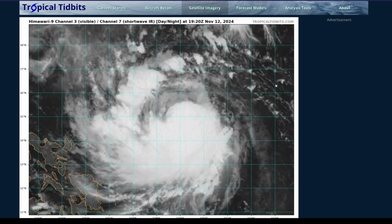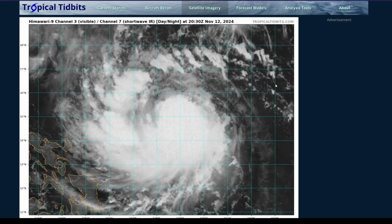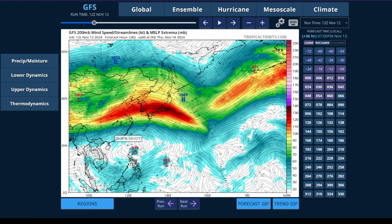But the good news is here, this has likely saved us from a very strong typhoon like the GFS was showing several days ago. And even now the GFS has come down on the peak intensity. This would still be significant. This is still a significant typhoon coming over an area that just dealt with 2 typhoons, but we'll take what we can get here with a weaker storm coming west through here now on this forecast.